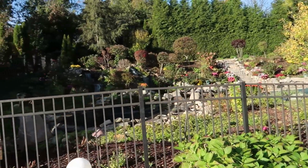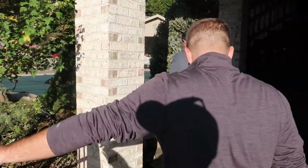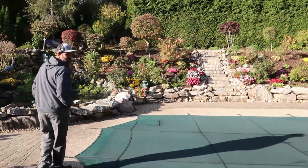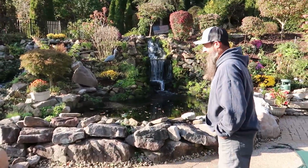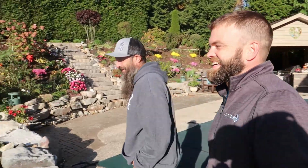Yes, correct. Can we see that? Absolutely. All right, check it out. They built this themselves? Yes. Well, then why'd they hire you to do the front one? This is more dramatic than the front one, and the front one was awesome. Holy cow. So these are some serious hobbyists. Oh my God. You're like, oh, it's a homeowner built pond. I'm like, okay, this is not what I would expect to see from a homeowner built pond.